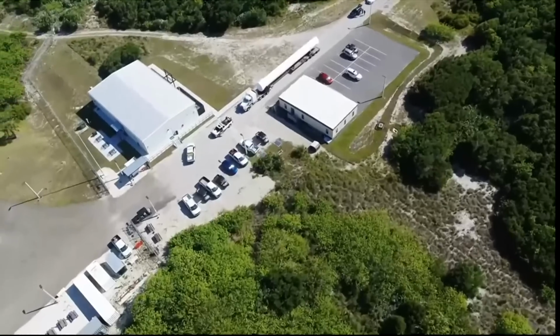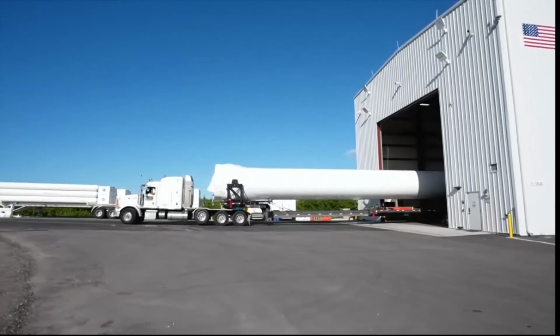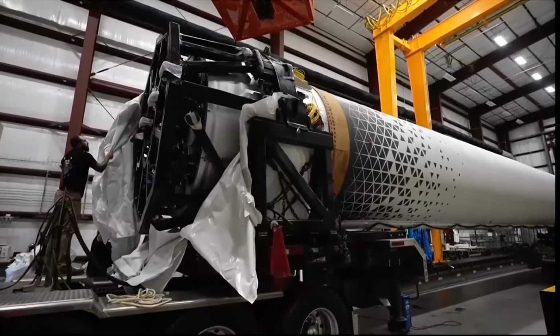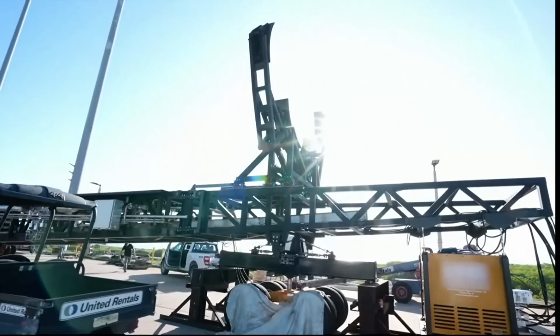Hello, I'm Pat Svatek. I'm the Cape Operations and Launch Site Director for Relativity here at Launch Complex 16. Clay Walker, I'm the Director of Test Operations. The objective for the test campaign for stage 1 was to ensure that what we designed and built was going to be functional as intended.